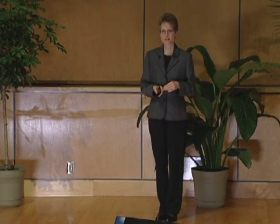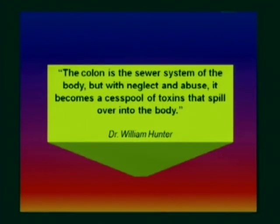Dr. William Hunter says this. He says, the colon is the sewer system of the body, but with neglect and abuse, it becomes a cesspool of toxins that spill over into the body.